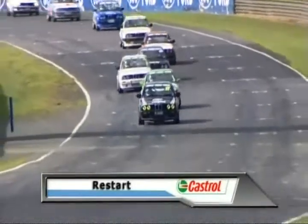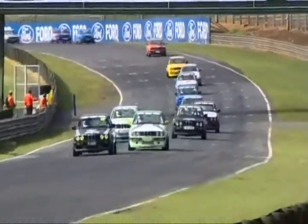Back to the restart. Babb led the field away, chased by Olsen.